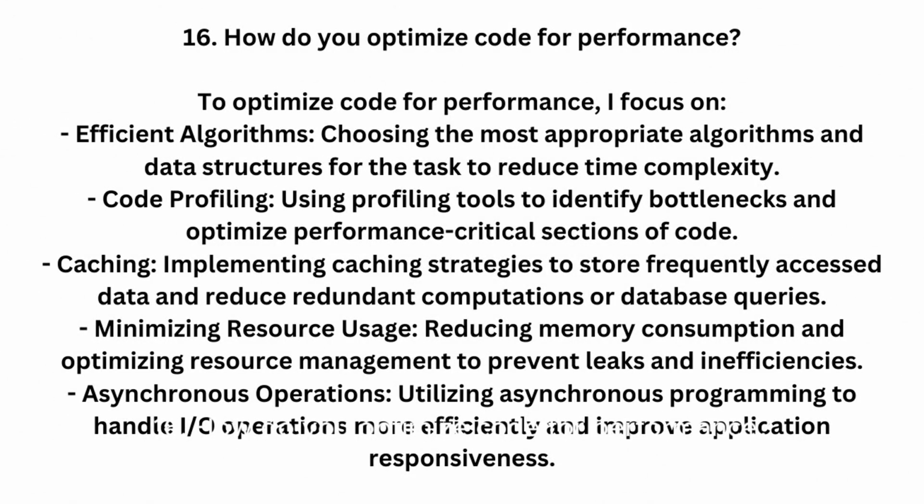16. How do you optimize code for performance? To optimize code for performance, I focus on efficient algorithms and using appropriate data structures. Code profiling, using profiling tools to identify critical sections. Caching, implementing caching to store frequently accessed data. Minimizing resource usage, reducing memory consumption. Asynchronous operations, utilizing asynchronous programming to handle operations and improve responsiveness.